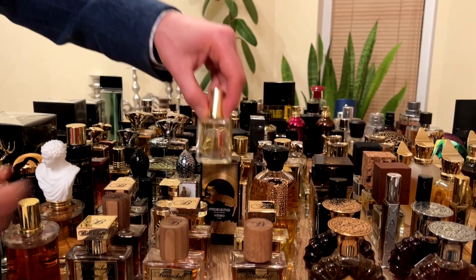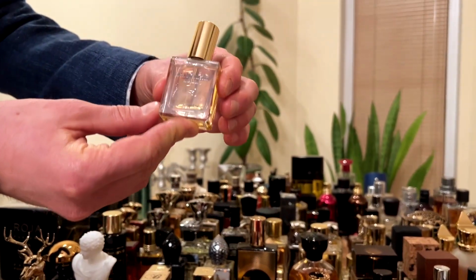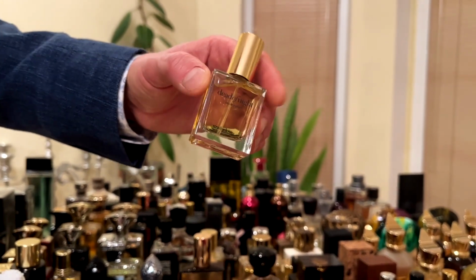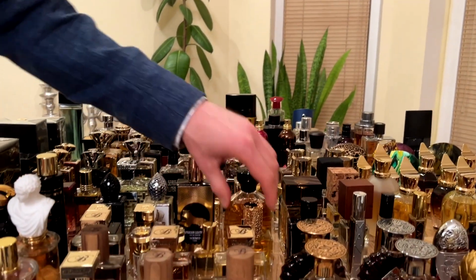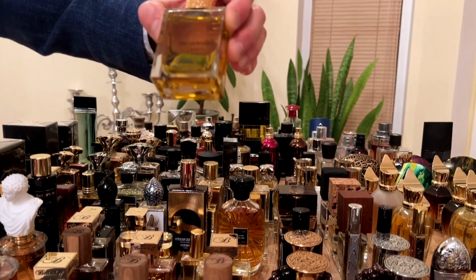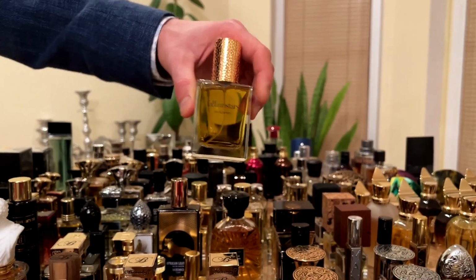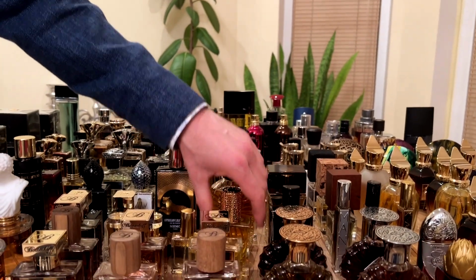The next house is Strange Love NYC. The fragrance is called Dead of Night. It's 15 ml. The next one, also from Strange Love NYC, is Fall into Stars. These two are wood fragrances.